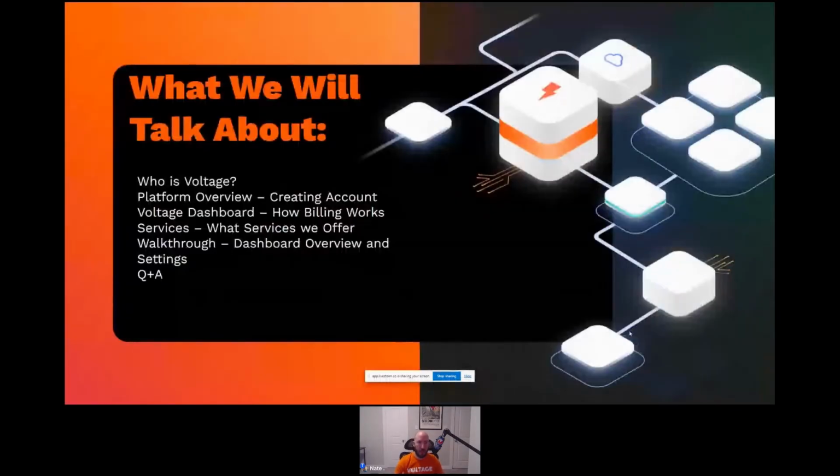So today we're going to talk about what is Voltage. You might have heard of us, not sure exactly what we do. We're going to talk about the platform itself, how to create an account, our Voltage dashboard, including how billing works, what services we offer. We're going to do a nice little walkthrough of our node dashboard and configuration settings. And then we'll have a Q&A at the end. We're planning on doing this for about 60 minutes, so I will try to get through as much of it as I can for the Q&A.